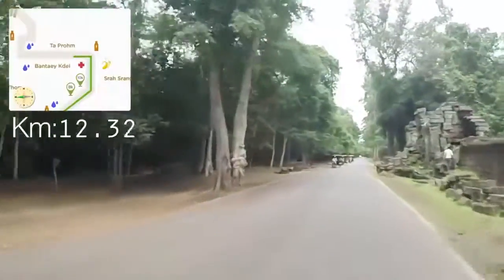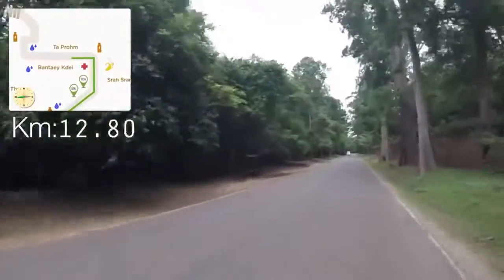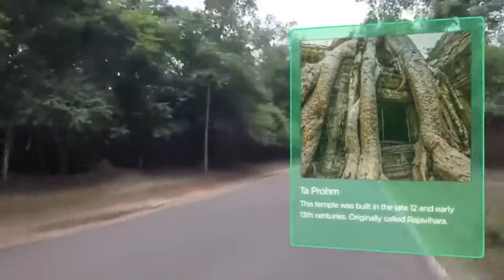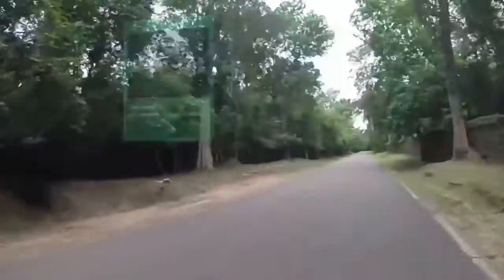Eventually, you'll see the wall of Ta Prohm Temple on your right. The temple has a romantic atmosphere with trees growing out of the stone and on roofs, which might be why it was chosen for Angelina Jolie's Tomb Raider movie.